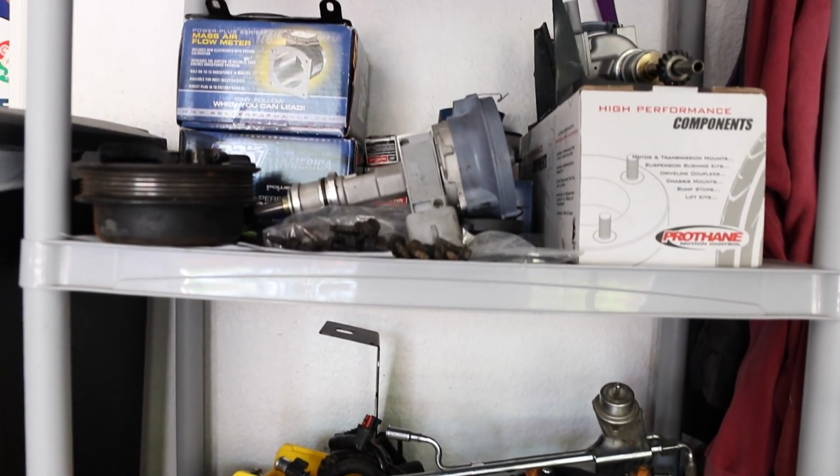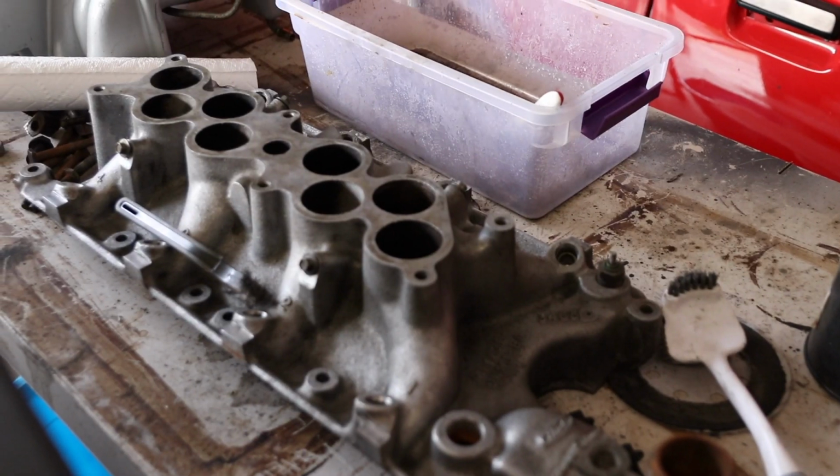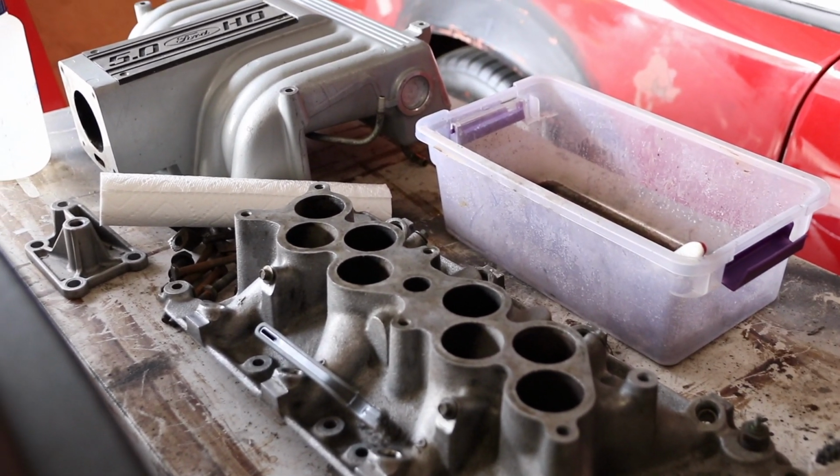Gonna work on the brakes and the fuel lines today, hopefully get those in. As you can see in the background, Molly is still in a million different pieces. Been cleaning up the engine. Gonna do a compression check on it before we do all that.